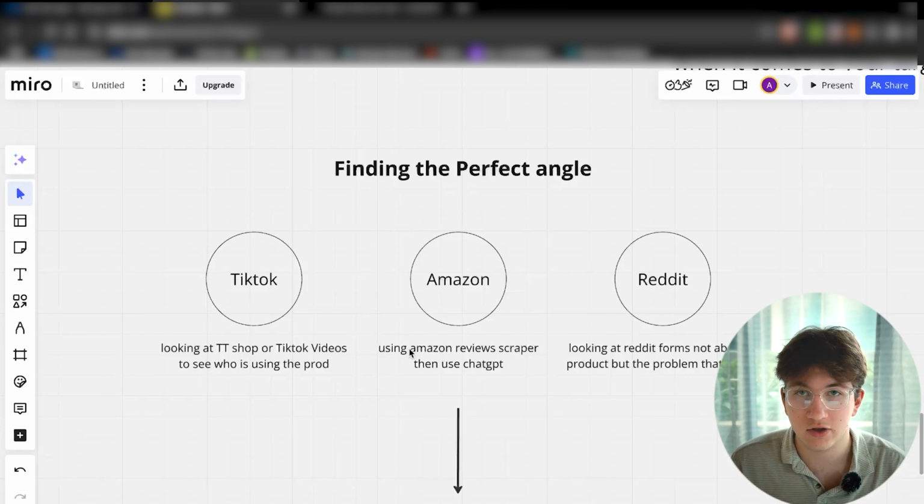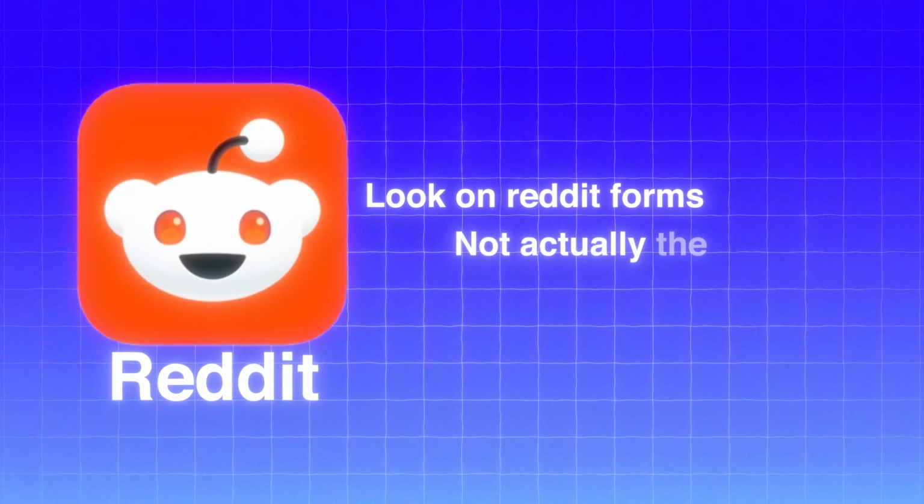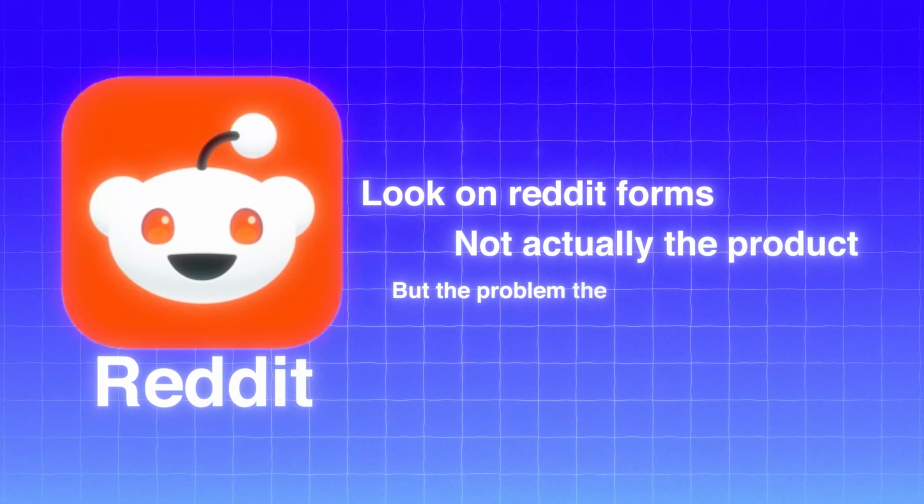And finally, on Reddit, you're able to look at Reddit forums, not on the product actually, but on the problem that the product solves. Now you're able to find a lot of threads, for example for weight loss, on what people are using as solutions and what kind of problems they're talking about.